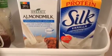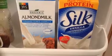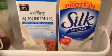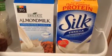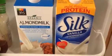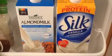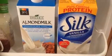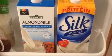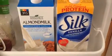And to the left is Whole Foods brand, 365 brand organic almond milk. This is a vanilla almond milk, so it's flavored with vanilla, but it's unsweetened. I usually use this one in my smoothies where I put in fruits and bananas and sometimes dates and all that other stuff that has natural sugars, so I don't want sugar from the milk.